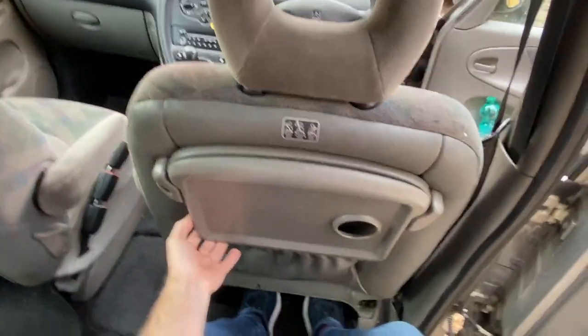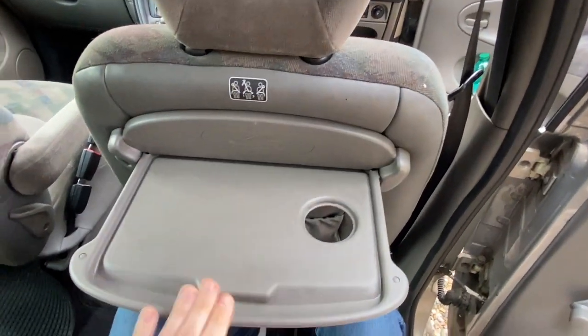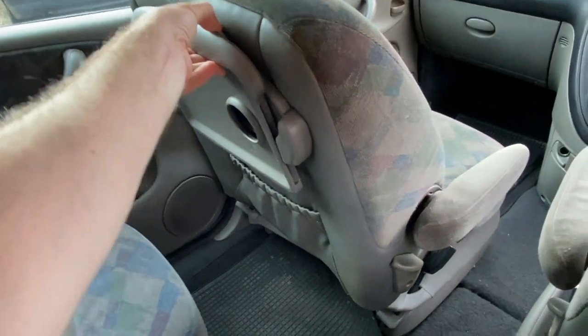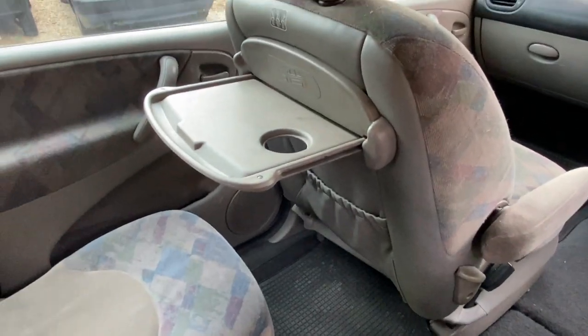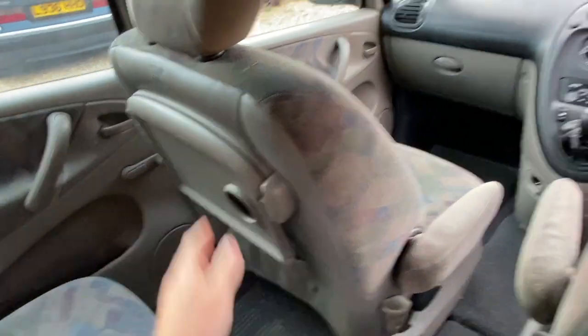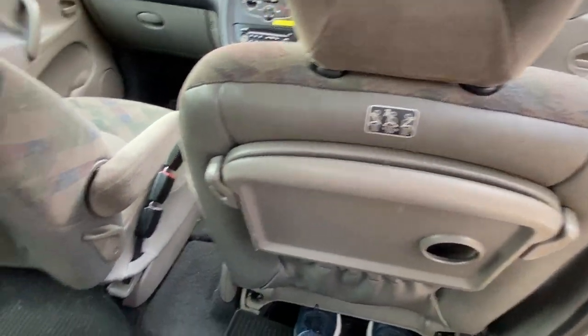Do the tray tables work? There you go. Come on, work. Yes, they work. Look at that. There's a picture of a Picasso. That's so cute. Passenger one work? Come on. We have a full complement of trays. Considering this is done 500,000 miles, that's in pretty good shape.